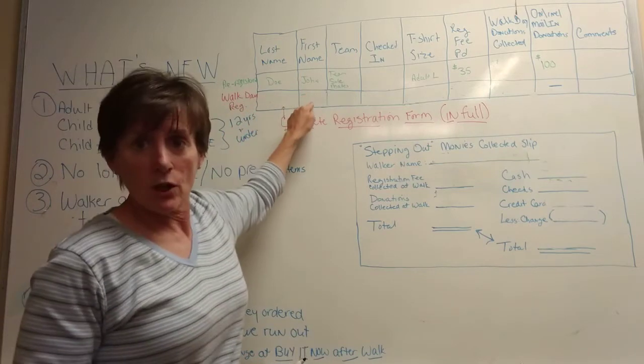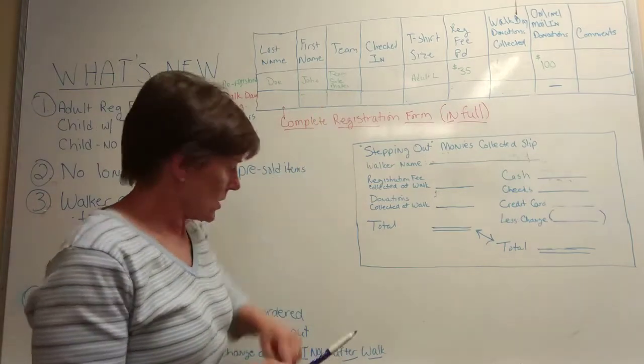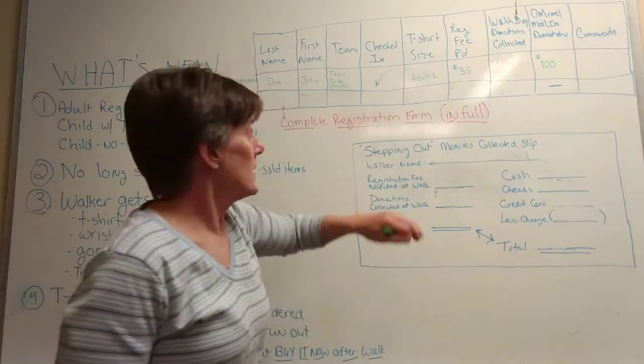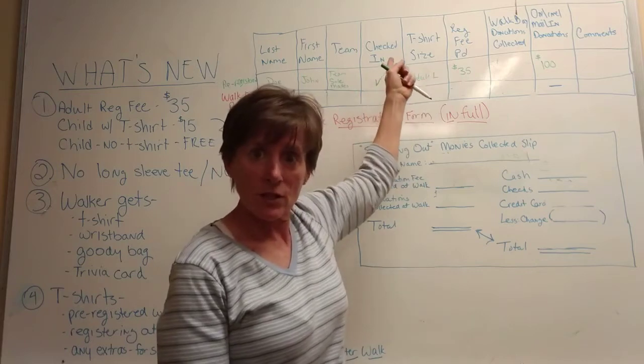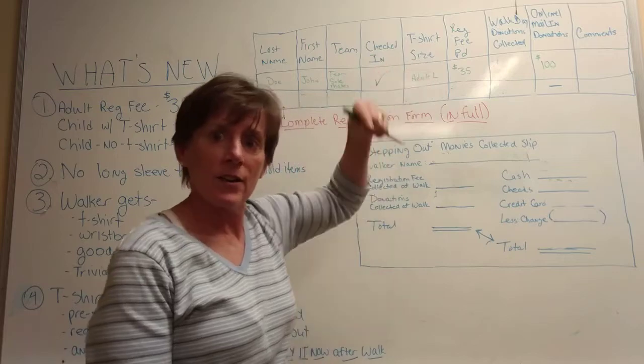Let's say John Doe pre-registered, and he is on Team Soulmates. You'll just want to check that he checked in the morning. His t-shirt is an adult size large. You'll turn around to the people handing out the t-shirts behind the registration tent, yell to them that you need a large t-shirt for John. They'll bring it up to you.